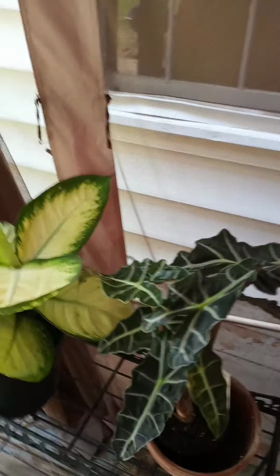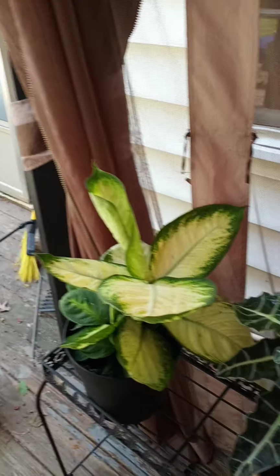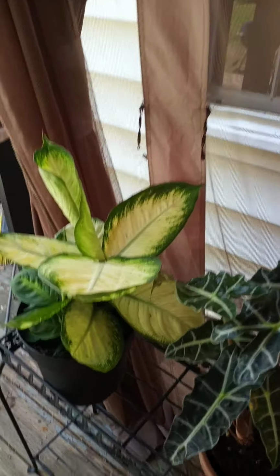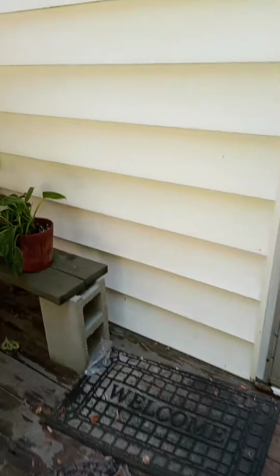And then you have these calatheas, which will do well once it gets hot. But I just bought them, and so I'm acclimating. That's what it is. They have to get acclimated to outside in the heat, and then you can get them in the sun. Some plants just love full sun right away.